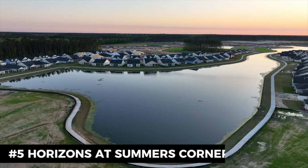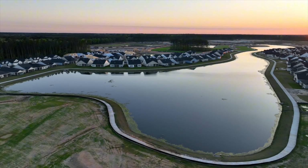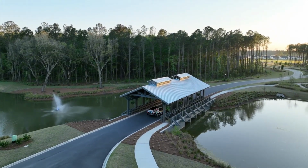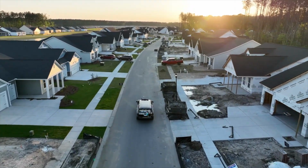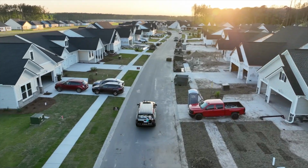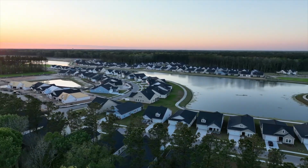All right, moving on. Let's talk about neighborhood number 5, Horizons at Summers Corner. Lennar's newest 55 plus neighborhood in Summers Corner. It's gated. It has single story living with 3-car garage, full lawn care included, and their brand new clubhouse is going to be opening next year. Resort pool, hot tub, pickleball, gym, lake access. I mean, the amenities are ridiculous.